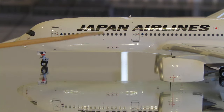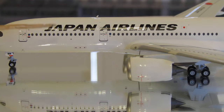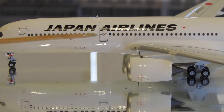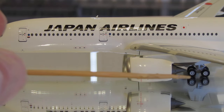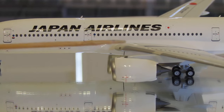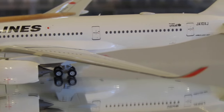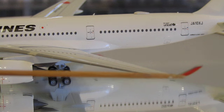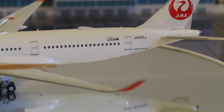All right, L1 door, L2 door, the kind of boring Euro white livery here, Japan Airlines titles in pretty bold font here, along with the Japan flag there. And here's our port side Rolls-Royce engine, and you can see our double bogey main gear there, and that's L2 door if I didn't already point it out. L3 door there, our reddish wingtips here. Looking very nice.